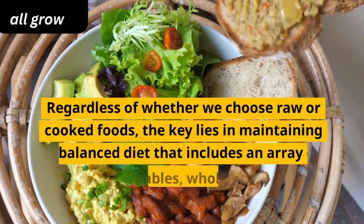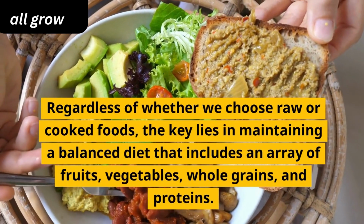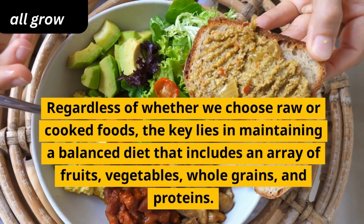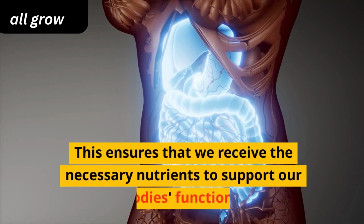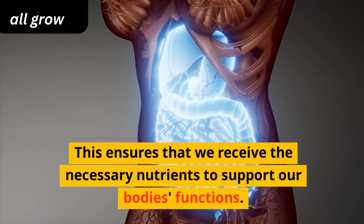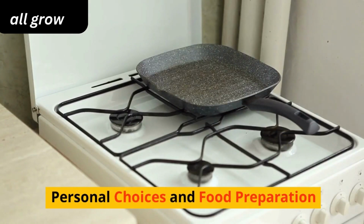Regardless of whether we choose raw or cooked foods, the key lies in maintaining a balanced diet that includes an array of fruits, vegetables, whole grains, and proteins. This ensures that we receive the necessary nutrients to support our body's functions. Personal choices and food preparation.